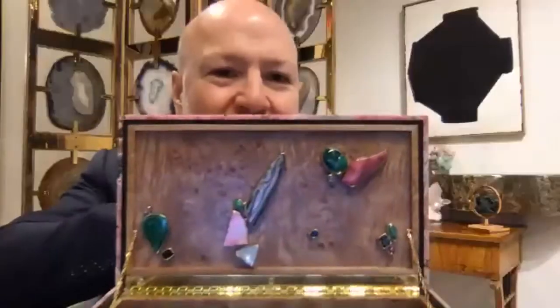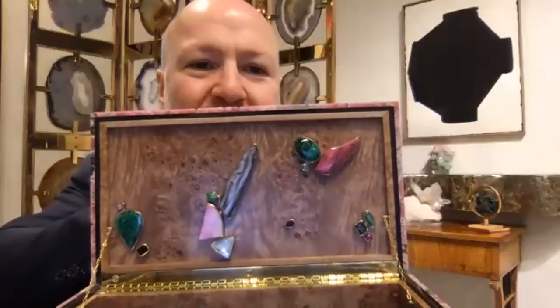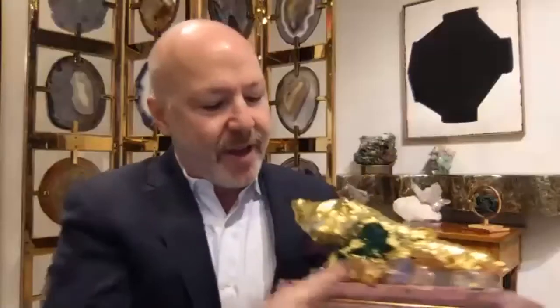You can see the interior, the way they attach the top section with all that detail on the inside, the way that it's so beautifully crafted. This is gilded wood on the top, and then they've layered it with malachite and crystals all the way around. Hopefully this is showing well enough for everyone to see.